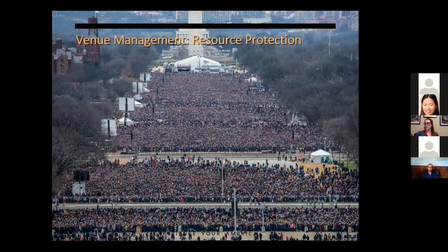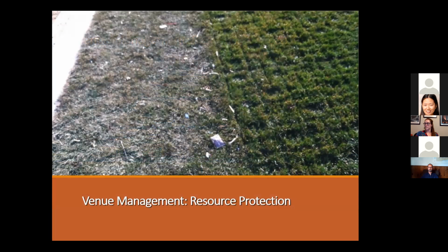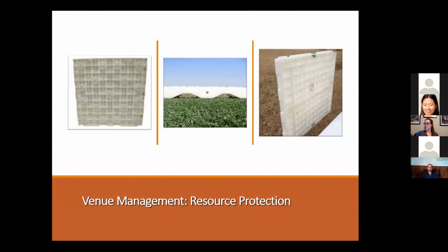This is the second inauguration of Barack Obama, where we had only done the first few panels, only up to 7th Street, and we had done phase 1. Afterwards, we had very little damage. In fact, we had some growth underneath because it's almost like covering a green or covering a field as we're translucent. You can see this grid pattern. They're hollow backed, so they acted like a little bit of a greenhouse.